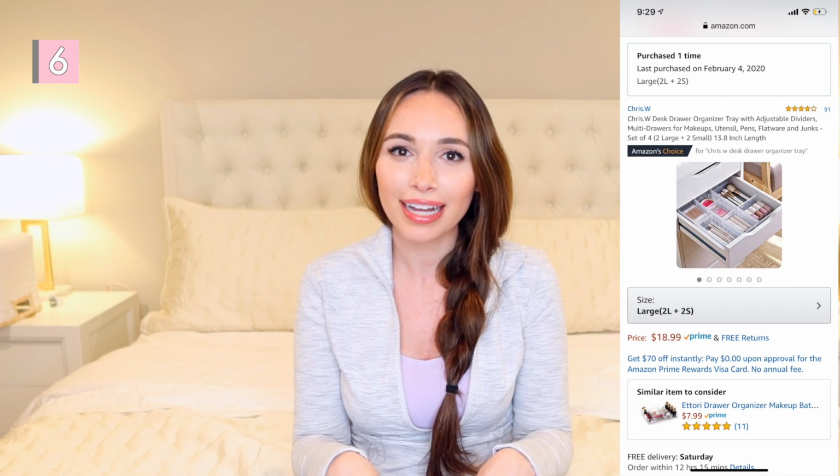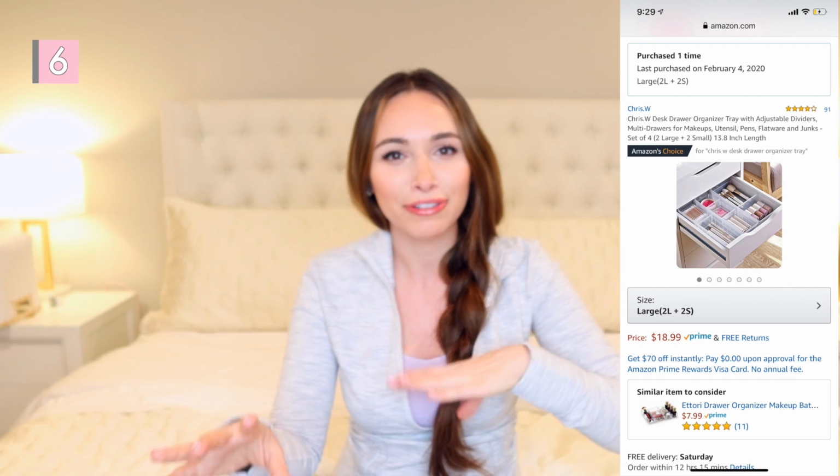So just make sure that you aren't always buying the first thing that you see. The next thing is a drawer organizer, and if you're new here, we just moved into this house. I'm trying to organize things the right way instead of shoving everything into a drawer or a closet. So these organizers, I was so excited when I found these. They're a great deal. I can't remember how much it is.